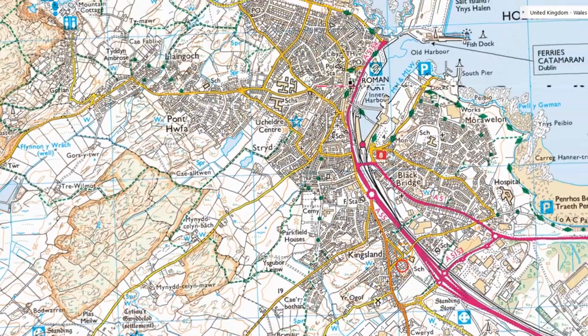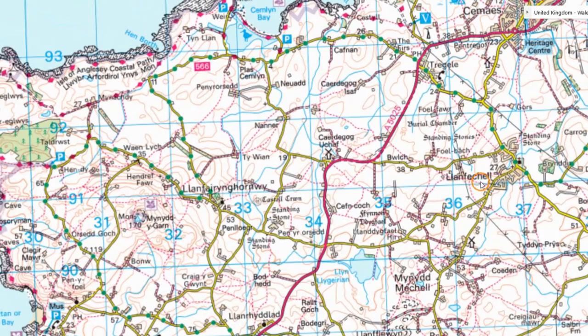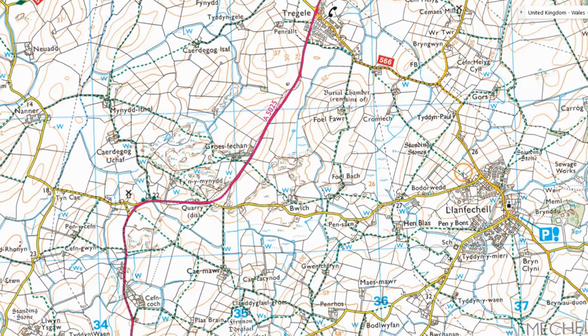We're going to also visit three standing stones which are quite remote. They're close to the village of Llanfechell, and you can see them on the map. It says standing stones just there. So I had a walk from the village up this footpath to the standing stones, which sit on a crossroads of footpaths at the moment.